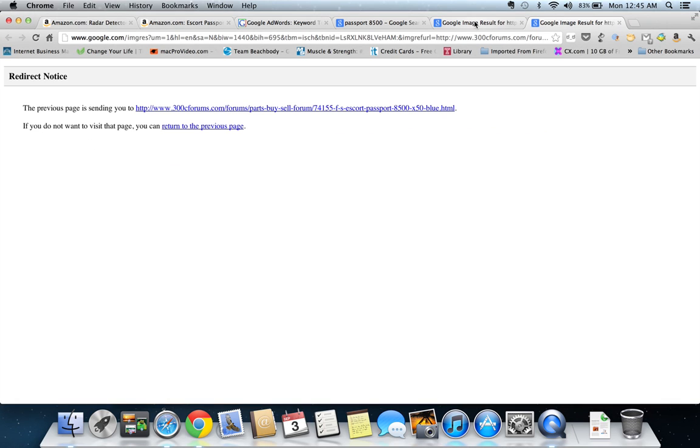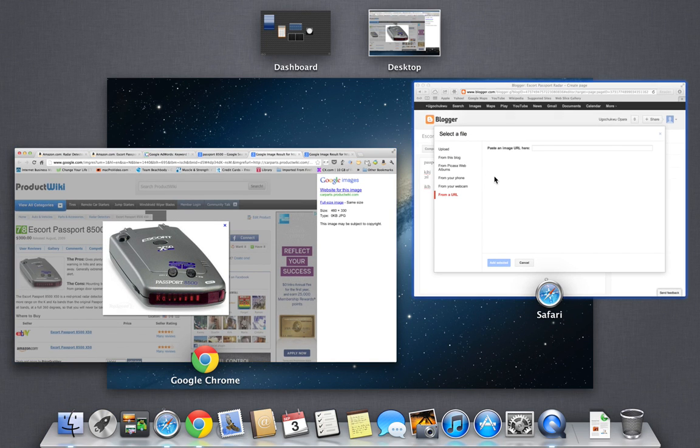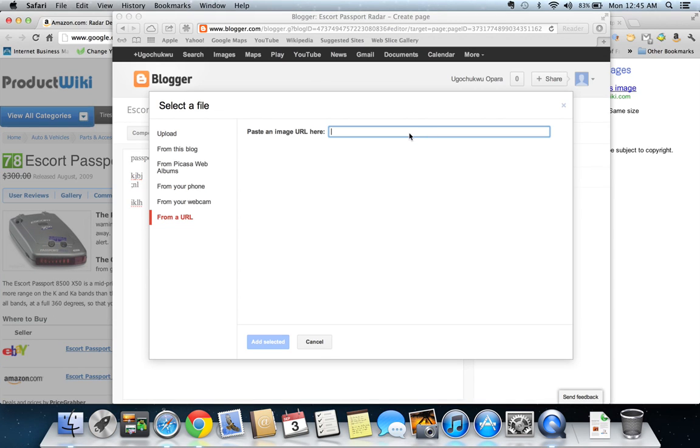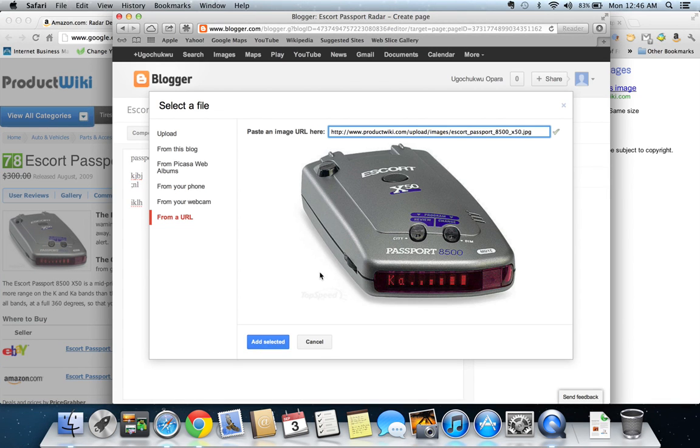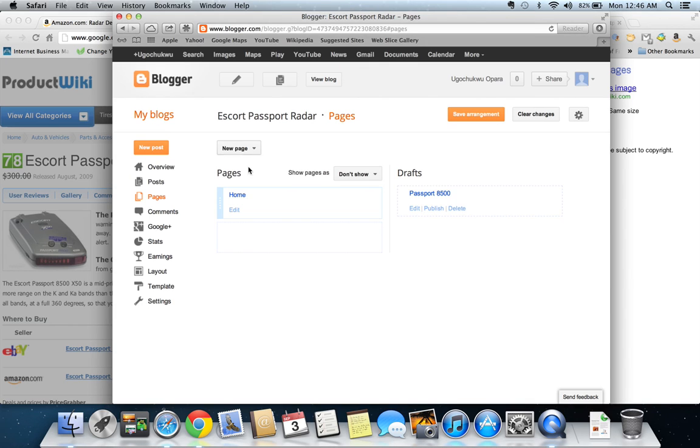So you would right click it, copy image URL, and then if you go over here and paste in the URL, you're able to get it and add it onto the blog post. Okay. So you're going to make 5 different pages. Each page is going to have its own article, and each page is going to be 500 words or more.